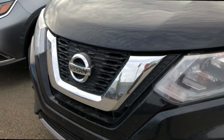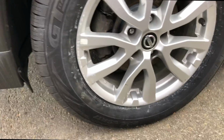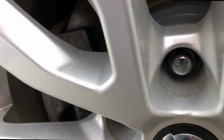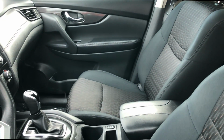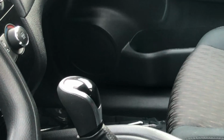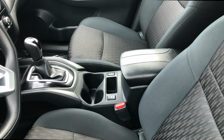Here's your Nissan. But what's with these little chips and divots all over this fake chrome? That's something that you'll find happening with these vehicles as they get older, too. And they have their standard little aluminum wheels right there. No sunroof on this rig. And as you can tell, the interior is very base model looking, but it's that big knobby in the middle that drives the CVT transmission in this vehicle.